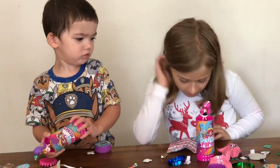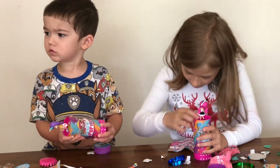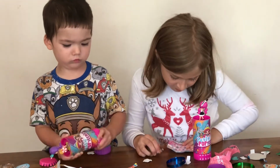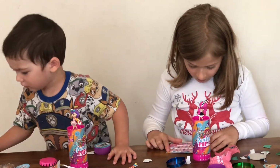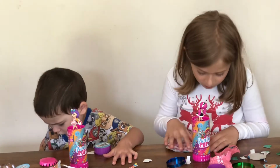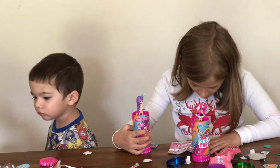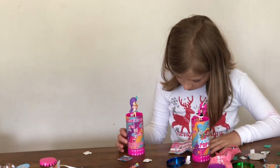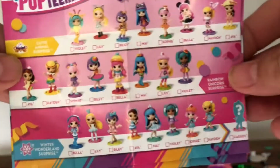So, mine is, let's see if it comes out first. Nope. Oh, come on. Mine is Bella. Bella Bear. She is from the Cute Animal Surprise. She's from the Cute Animal Club. Benjamin got Riley from the Snowflake. Does it come out?